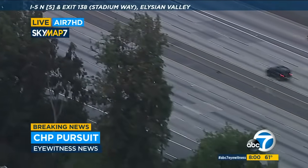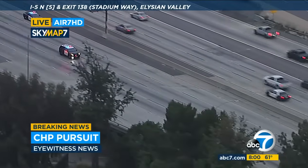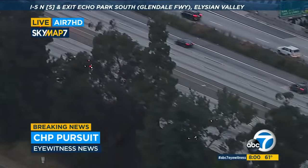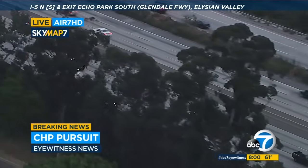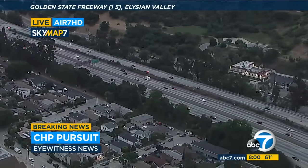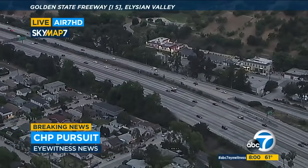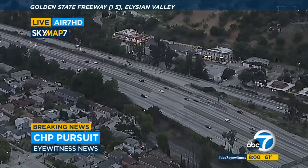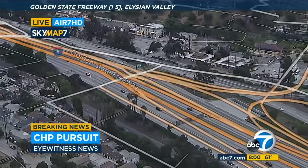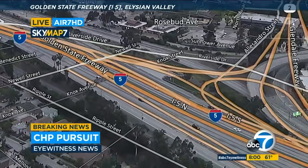Being told there are some Santa Fe Springs units in this pursuit package, so we'll see as they come up on Altadena here if they hand this off again or if they just continue. But several CHP offices have declined, so I have a feeling this pursuit may or may not be taken over here, but we will see as they approach the Glendale area. Again, northbound on the 5 freeway.